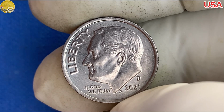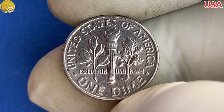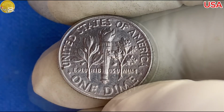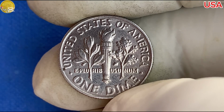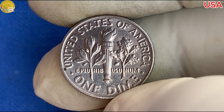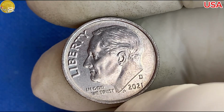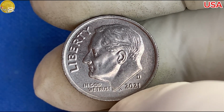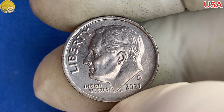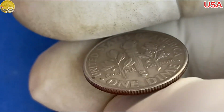Another factor that can influence the value of the 2021 Roosevelt dime is its condition. Coins that are well preserved and free from wear and tear are always worth more than coins that have been heavily circulated. Collectors and investors alike seek out dimes that are in near-perfect condition, as these coins often hold a premium value. A coin that has been carefully handled and kept in pristine condition can fetch a significantly higher price than a coin that has been tossed around in someone's pocket or purse. This is especially true for newer coins, like the 2021 Roosevelt dime, where collectors are looking for examples that have not been damaged or worn over time.